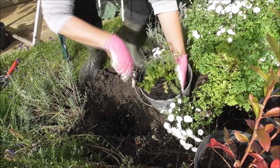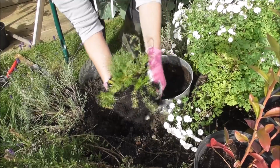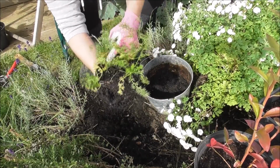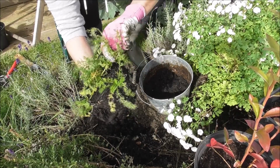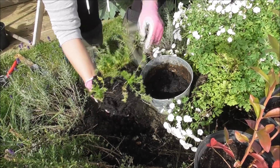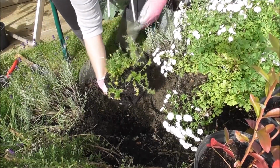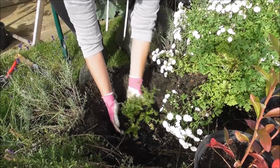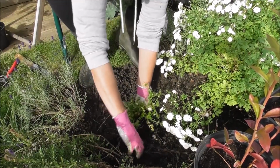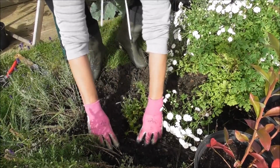Let's ease out that big clump. There's actually 1, 2, 3. That's one plant there, then 2, 3, 4, all in together, but they can all stay together and just clump up in this space. There we go.